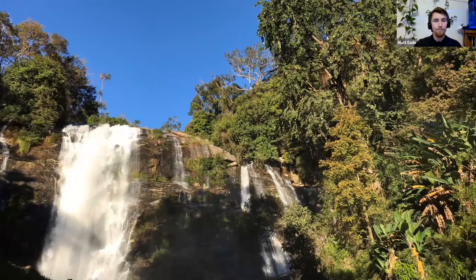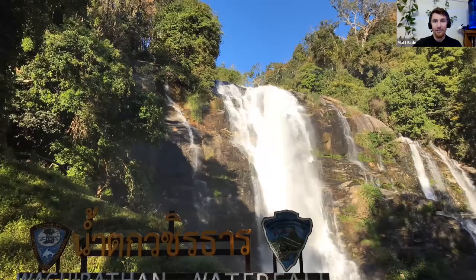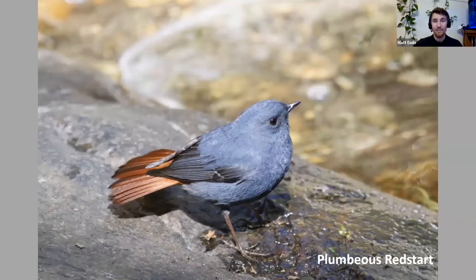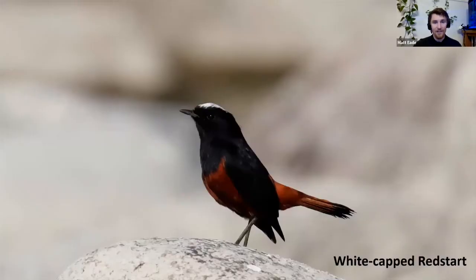So Doi Inthanon is mainly known for its waterfalls, which are spectacular to see, but the birds here are also different from other sites in Thailand that we have visited so far. Blue whistling thrush, these are very common and act very much like blackbirds. Plumbeous redstart is another wonderful bird to see. White-capped redstart, another cracker, a superb bird.